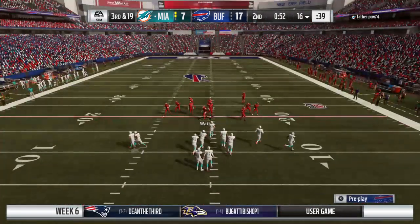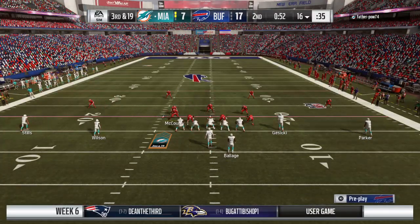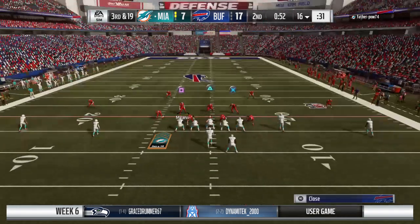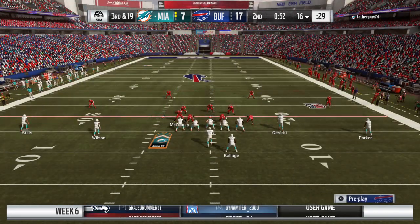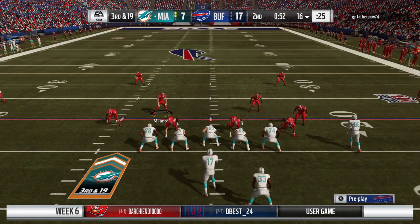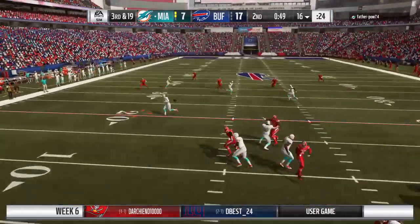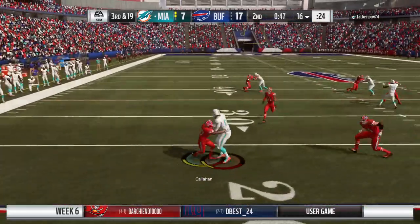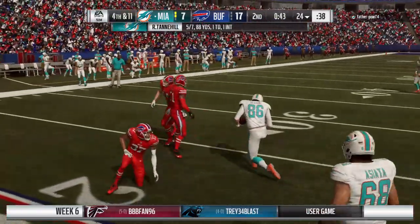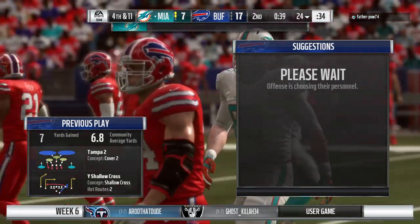So after the sack of Tannehill, the Dolphins come up here on a 3rd and long. A shotgun snap for Tannehill. And it's a short one here, complete to the tight end. And he'll go down just shy of the 25 at the 24-yard line. They get 7 there, but it brings up 4th.